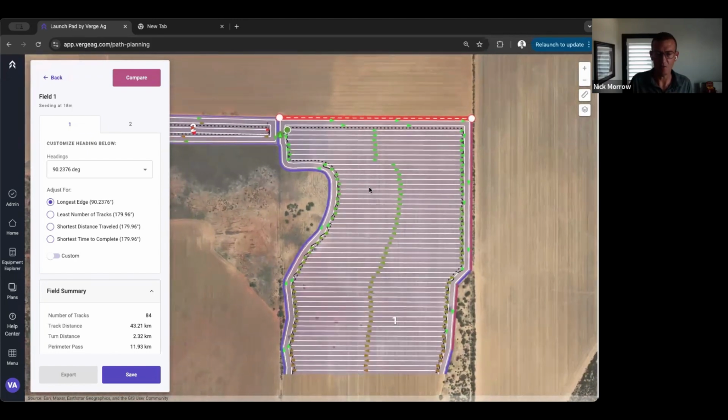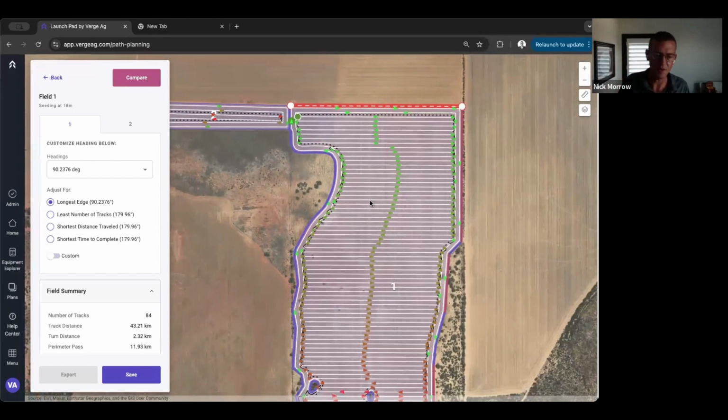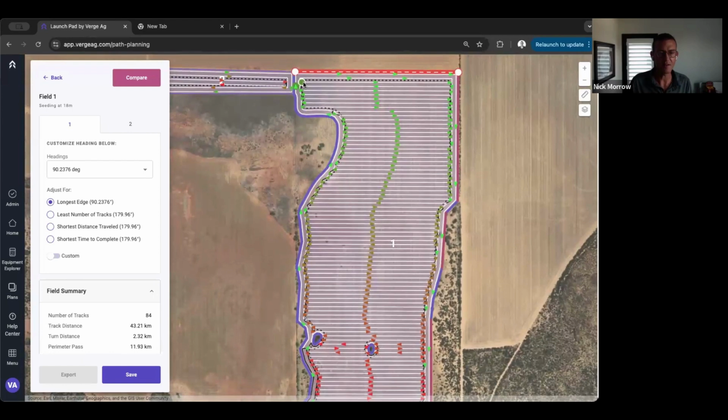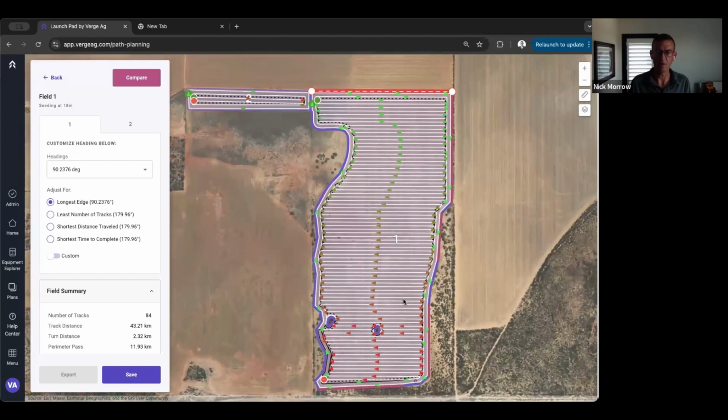One of the things that we don't have is a way for you to mimic where that vehicle is going. We've got to build that. That will be very important. But you can basically tell that I'm going to start here and work from north to south, and that's what we prescribe to do. So we're trying to give those farm managers the ability to say, this is how I want this done, operator, and then deliver that to the operator.